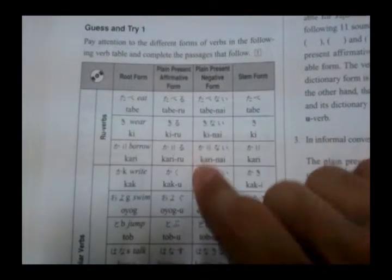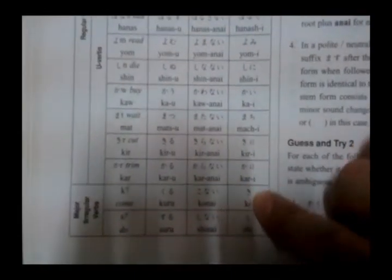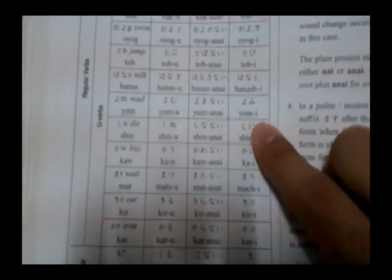What about negative forms? For negative forms, you have to use the root form. So what is the root form? The root form is the stem form without the I, if there is an I. If there's no I, the root form is the same, I think. So kir, kiri, kar, kari, shin, shini. But for tabe, it's also tabe. So you just add nai or anai to make it negative.